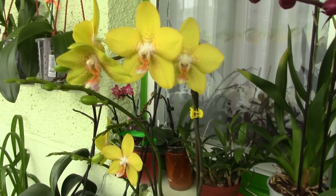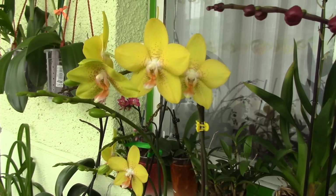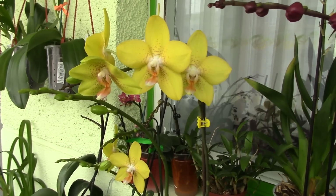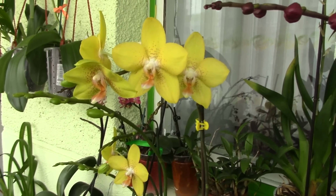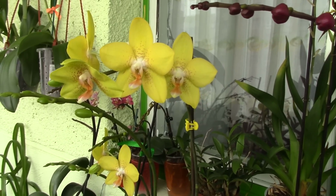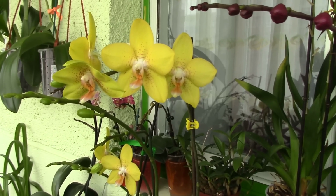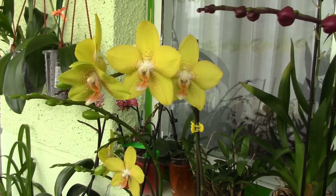So with Phalaenopsis orchids, I don't really care where I place them. They seem to do just fine as long as sun doesn't burn them. So yeah, Phalaenopsis is okay for about any environment you want to keep them in, as long as it's not pitch black and it's not super bright as direct sun.